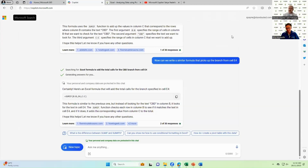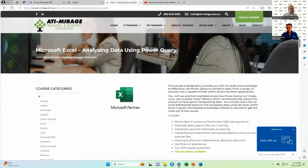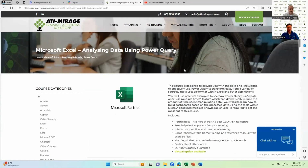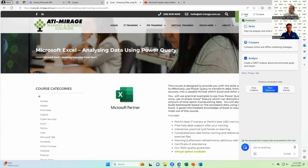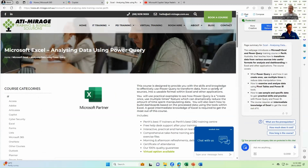This is actually available if you're using Edge. So I've just gone onto a random website. Oh, it's the ATI. It's one of the ATI-Mirage courses. Here we go. So if I click the Copilot button there, straight away, it gives you a summary of the website that you're on. If it doesn't, you can just click Show me the summary. So we get some information there, and you can ask questions about this course or this page.